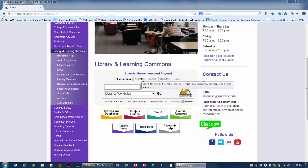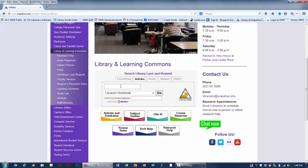the library links. That's our main search engine, but we can limit this to just articles. So what we're going to do is we're going to click articles, and then we're going to search for artificial intelligence.